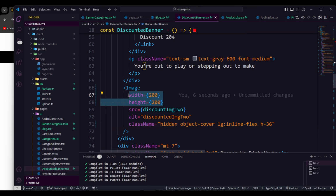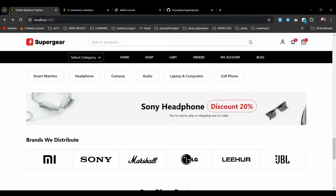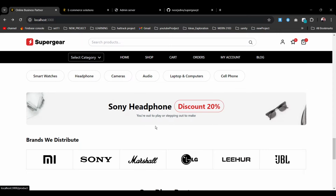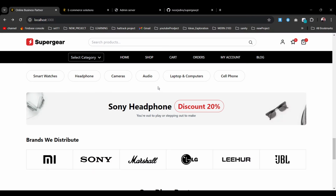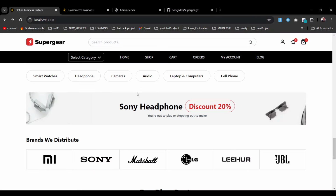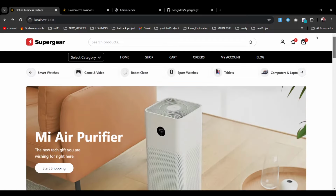And here also the same for this image, instead of 500 I'm gonna provide 200, and also make that object cover, just to eradicate that. Okay, cool. Now you can redefine the sizes according to your needs. If I make it 300, it will come up a bit more within the side, you see. So it depends on your needs. You can put the height and width. That's it.